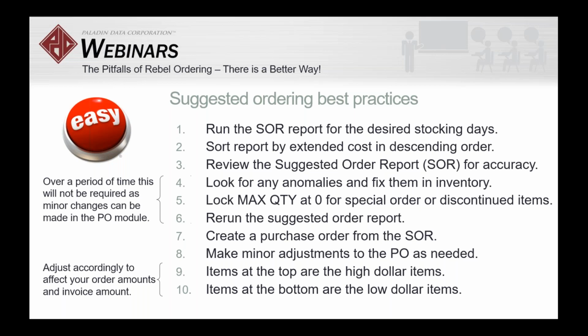Now, when items are discontinued through EDI, electronic data interchange, from your supplier, they lock the other one to the left, which is the minimum quantity. Not min quantity, but minimum order quantity. And if the minimum order quantity is locked at 0, that usually has come down through a discontinued automatically through EDI. But if you lock the max quantity at 0, that's going to do the same exact thing. It'll just prevent it from showing up on the report.